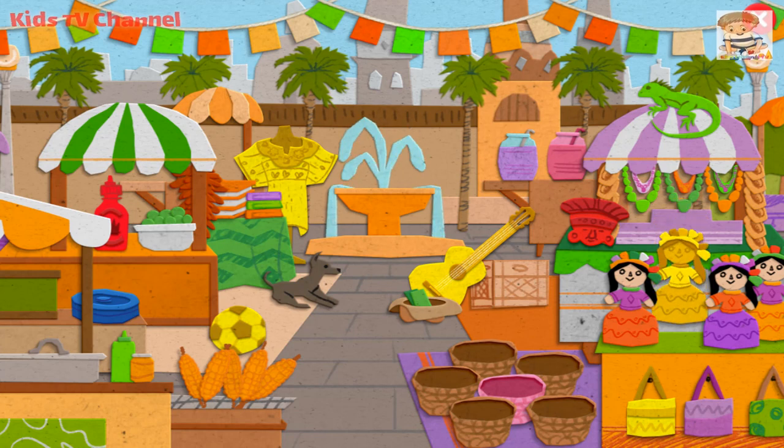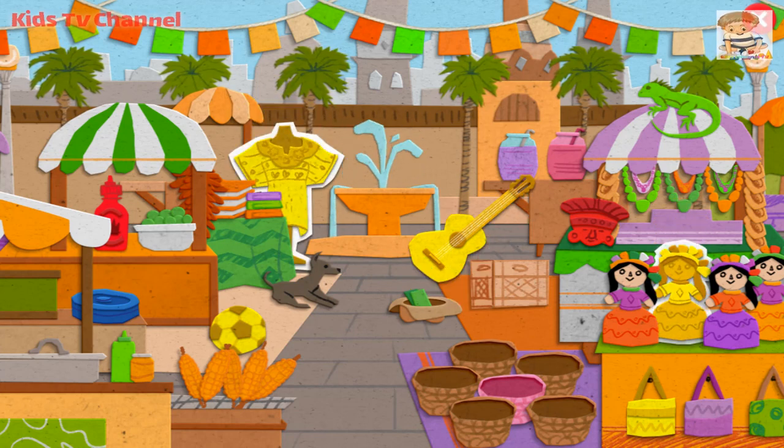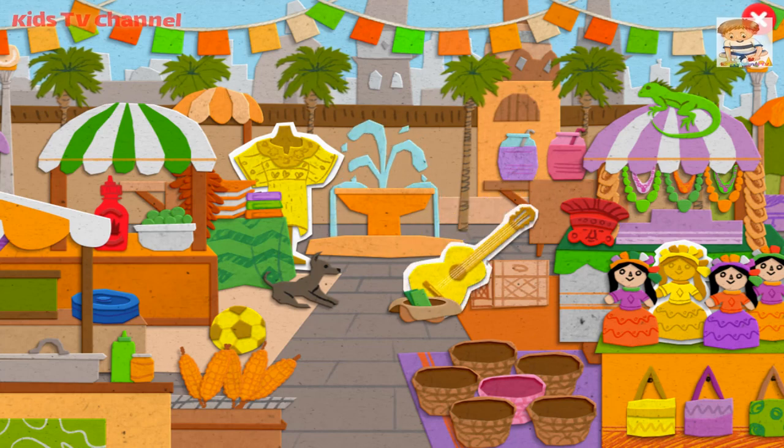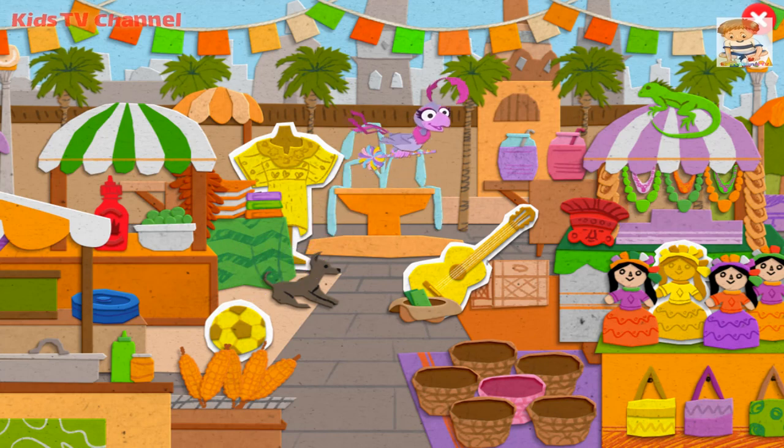What a pretty doll. Good eye. That is yellow. Oh, look. It's a guitar. You found her. Oh, no. There she goes.